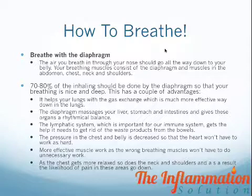Your breathing muscles consist of the diaphragm and muscles in the abdomen, chest, neck, and shoulders. So 70 to 80% of the inhaling should be done by the diaphragm so that your breathing is nice and deep. This has a couple of advantages. It helps your lungs with the gas exchange, which is a much more effective way down in the lungs.